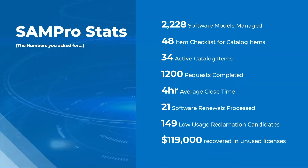And because of that, they've now had over 1,200 requests go through this process that, again, they're not having to touch manually. They're not having to review every single time they go through. And that's allowed them to get an average close time now of 4 hours, which, if you understand the complete life cycle of the software, you're probably a little bit surprised by that short amount of time. That's from when the user requests it to when it's been delivered to the user on their desktop, often being pushed directly to their computer.